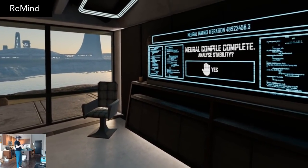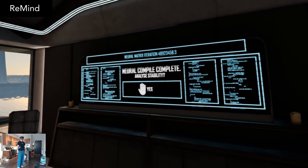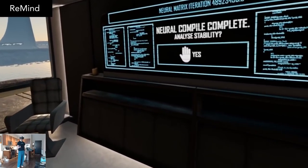I only ever used this TV to monitor compiling tests. Try pressing yes, maybe.